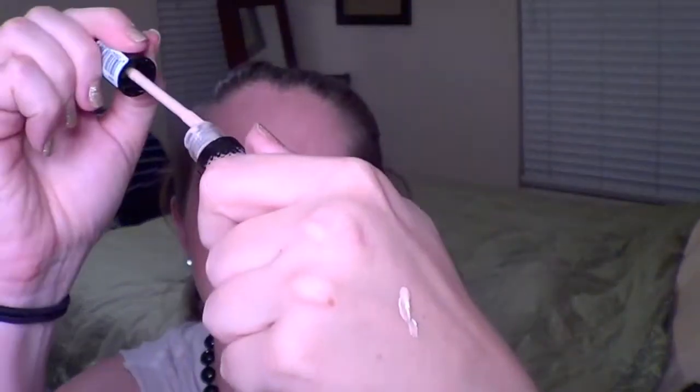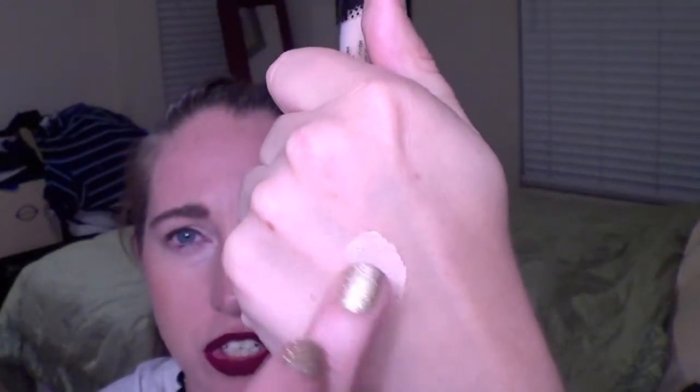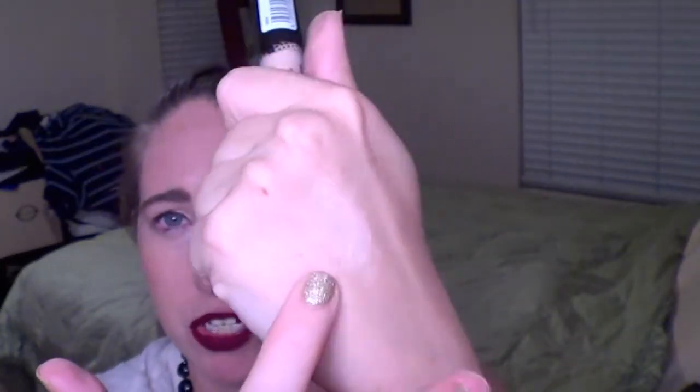It does provide coverage. It actually has a really white base to it, very light. So I'm going to show you just so you can see. When you start to blend this out, it does cover up, but it does leave a very light base. So you can see it's definitely much lighter than even my own skin tone. But really, when you're putting shadow over it, it sets, and it helps your shadow stay on longer. Is it my ride or die?